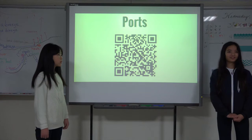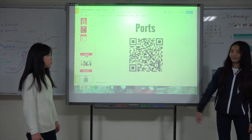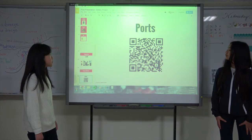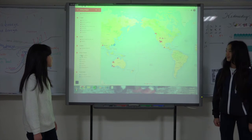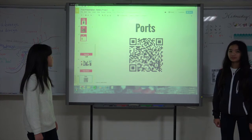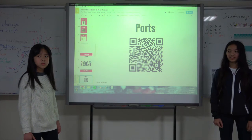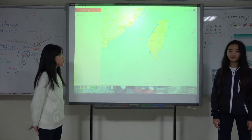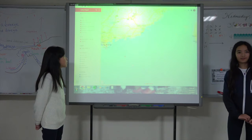Also, if anyone wants to look at this on their phone, they can just scan the QR code to see it. And that way they can access it. It's also interactive, so they can click on the different ports and lines to see where they are.